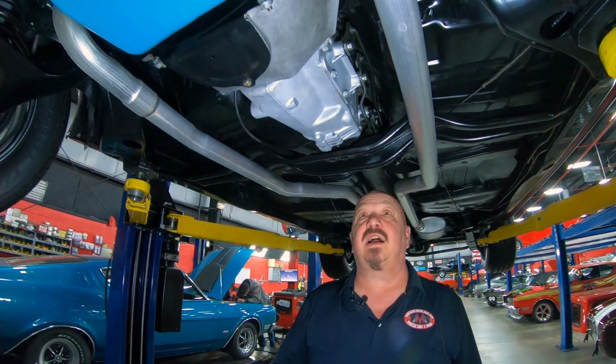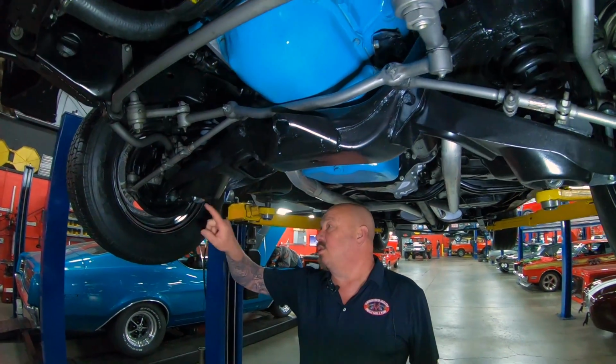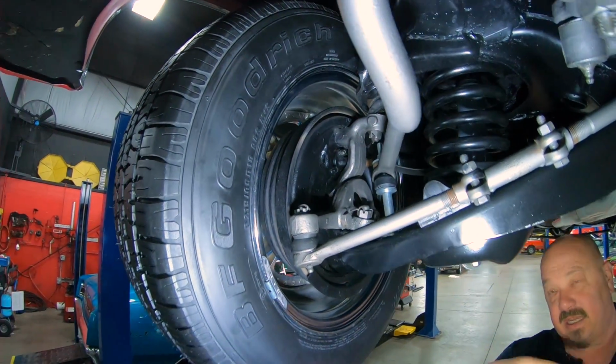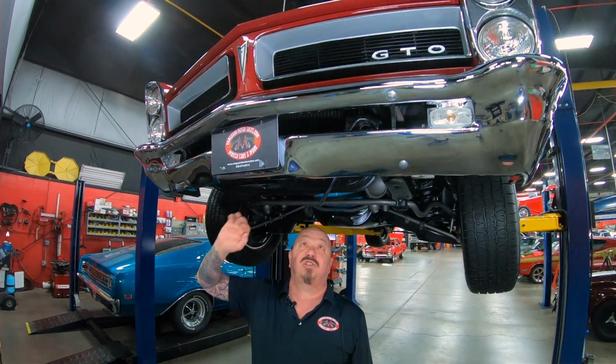Got a Muncie 4-speed trans. It's got the stock clutch linkage. Everything under here is nice and clean. The lower control arms are nice and clean. Looks like new shocks, new bushings in the sway bar. Drum brakes up front, and they definitely come apart, get all checked out just like the rears. Sway bar up front here, core support looks good.